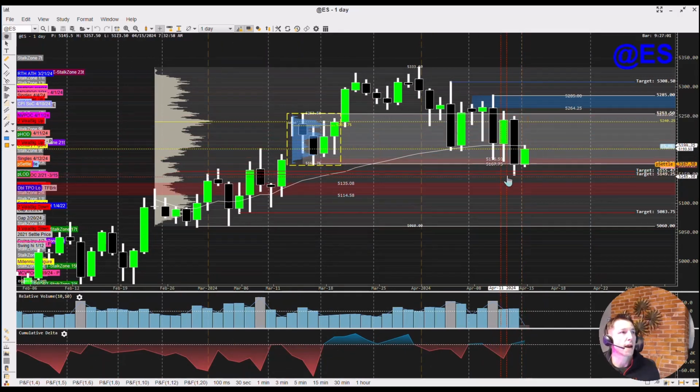And the big areas that we want to look at on this chart, we still have our double TPO low from last month. It's also our monthly one time frame break. This is a very key area to be aware of on any pushes downsides. This red band, very key area. Let's look at our PNF chart.